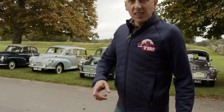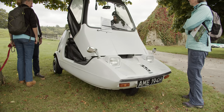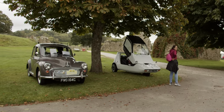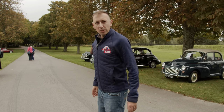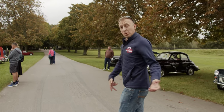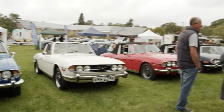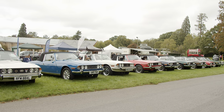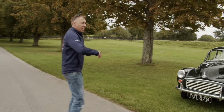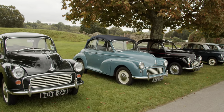But then you get something like that, the Bond Bug. Most of those were in orange. I'm pretty sure that's one of only six that were in white. That's what I mean. Such rare stuff here. Beautiful Stags. All of them sounded glorious coming in. And the lovely Morrises to finish off.